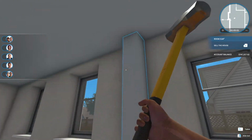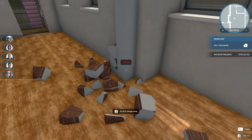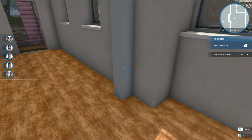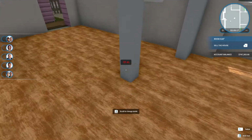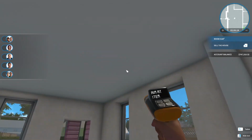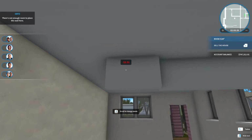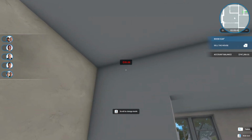I think we may need a little more space here. Should we pull it out this way? How far is this? It's going to be a really narrow living room. I actually think we do need to put it there. This is going to be open. So let's get the lintels up. Oh, and we have to destroy this. There we go. Back to the lintel. Alright, now we should be able to widen it. There we go. And now back to there we go.